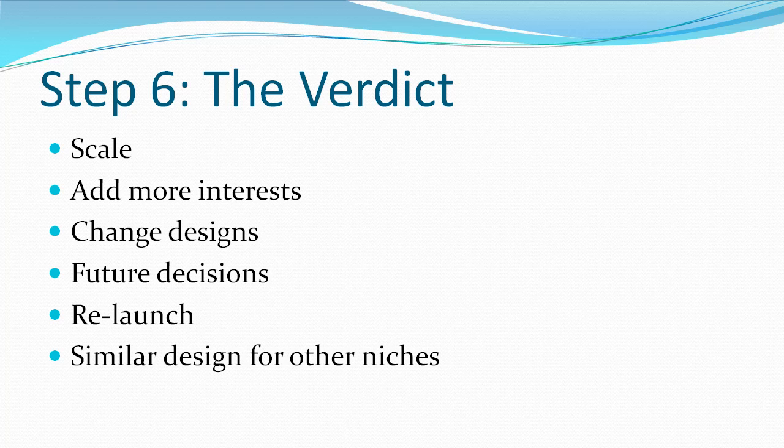Step number 6 is the verdict. From here you make a decision on what you actually want to do from here onwards. You've looked at the data for your ads, and you see that your ads are doing really well. If your ads are doing really well, the next thing to do is to actually scale.